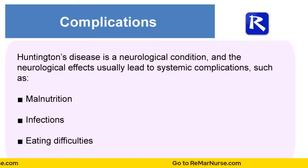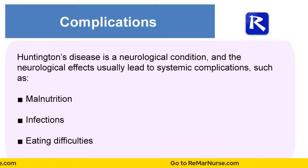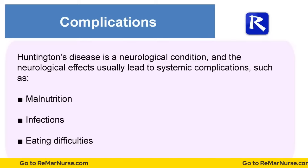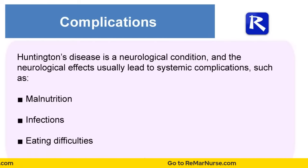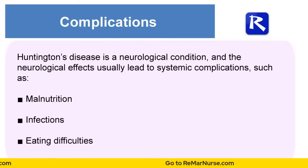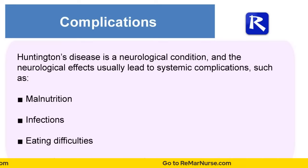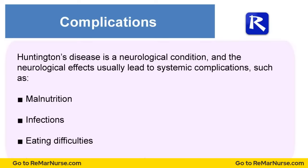We need to be nice to them because Huntington's disease is a neurological disorder and the neurological effects can lead to bigger complications such as malnutrition, such as infections, such as eating difficulties. And when you think about this condition being possibly fatal, how can it be? How can it be like malnutrition? What is that going to do to your patient systemically? Infections. Eating difficulties.